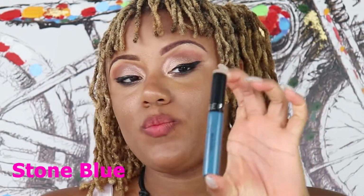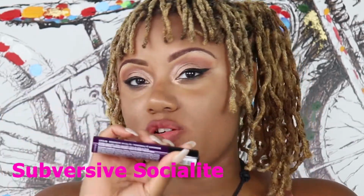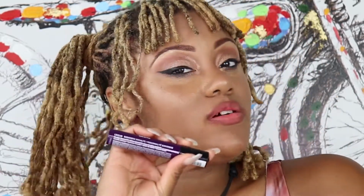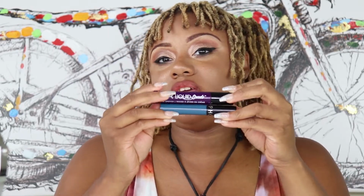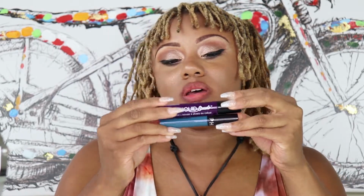I will be doing that look with this Sephora brand matte lipstick called Stone Blue, and with a NYX liquid suede lipstick called Subversive Socialite. And this purple, my favorite color, the color of royalty. This is very regal, and this color combination is very fall and winter. It's going to really give you a really cool look.